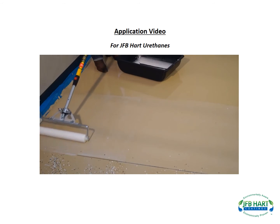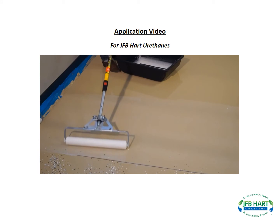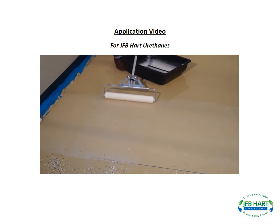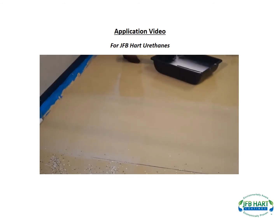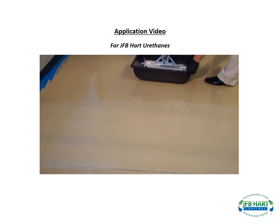Got more product. That's more than enough. Now you just move on to the next section, and then start all over again. I want to get more product onto the roller.